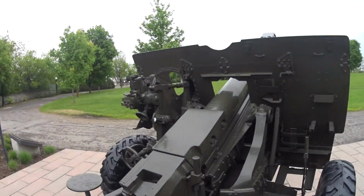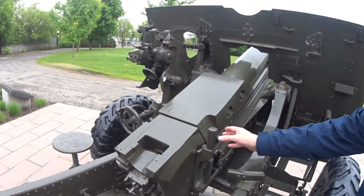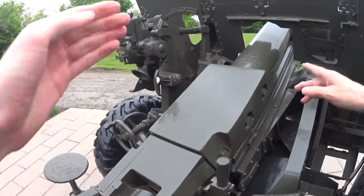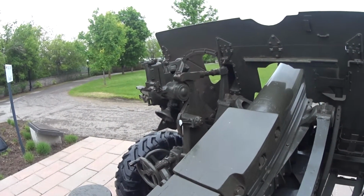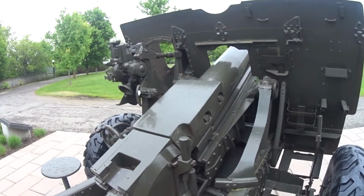I think this is a breech-loading gun. Yes. Breech-loading means they open this up and the thing would swing down, and they'd put the shell in, and then they'd put the charge in, then they'd close it up.